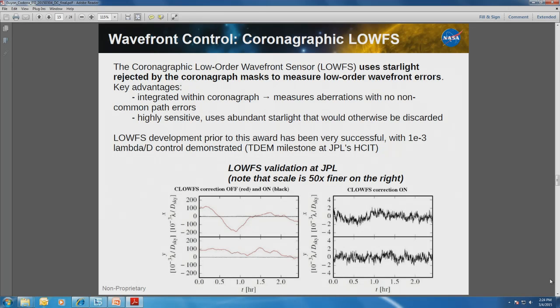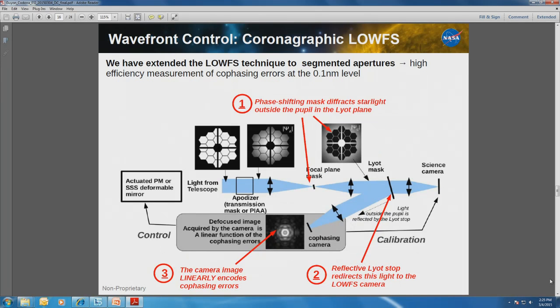low order. So this is an example that was done at JPL that gives an idea of the kind of performance you can get out of this just looking at tip tilt control. And it was a thousandth of a lambda over D control, which is quite significant. But the challenge isn't only tip tilt control for the guiding of the entire telescope. It's going to be individual segments and managing to maintain their phases and their individual positions. And so that's what we're studying in our laboratory, is actually setting things up to study the light that reflects in these different ways and then analyze it to get the information about the individual segments.